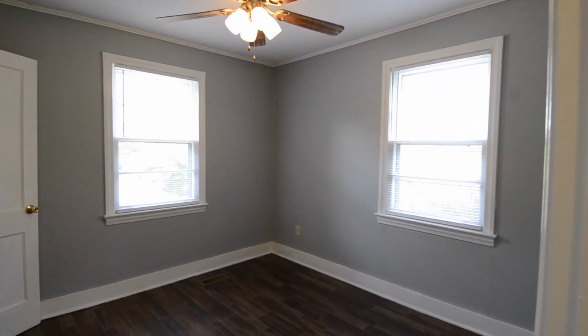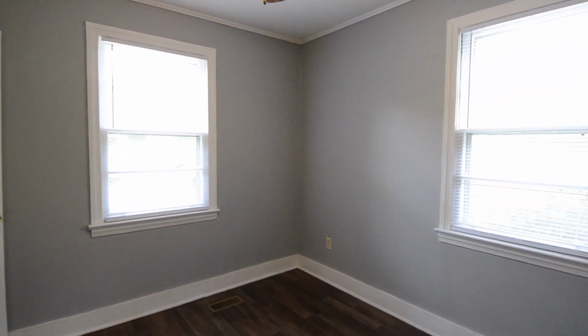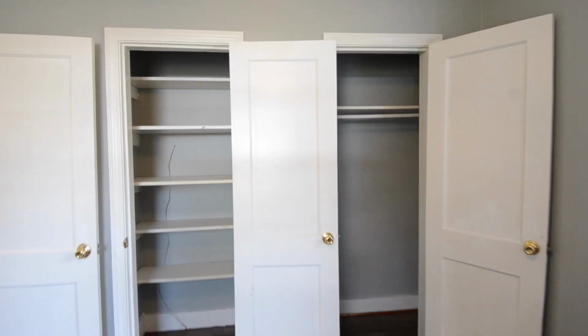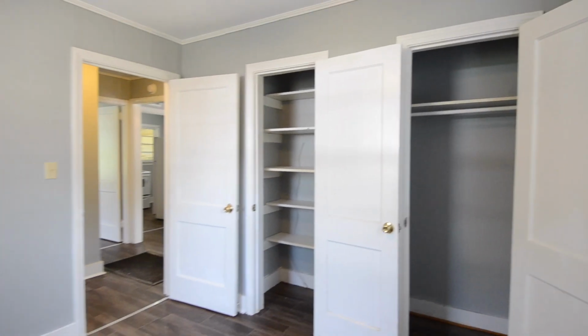And then your other bedroom on the front left side of the home. And this one has 2 closets, but again does have a ceiling fan as well.